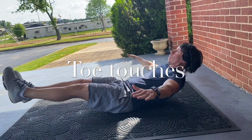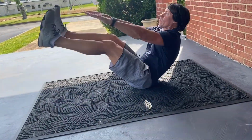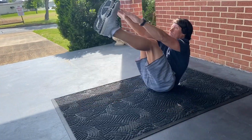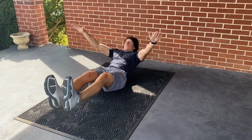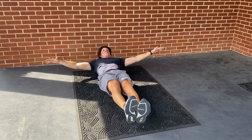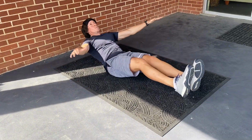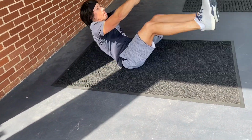Now we're going to move on to toe touches. Toe touches, you want to lay flat on your back again. Do the T pose just like the crucifix. You're going to keep your feet together. This time you're going to lift them straight up. And as your feet come up, you're going to reach forward and try to touch the top of your toes while keeping your legs perfectly straight and your back straight.